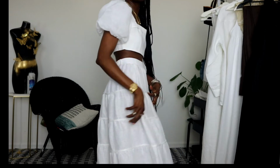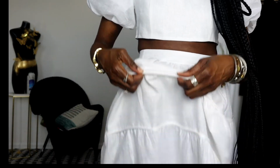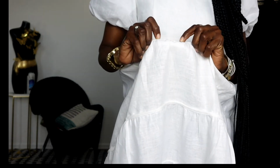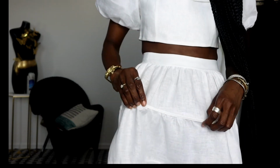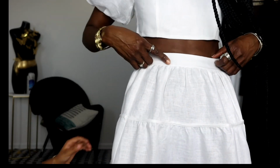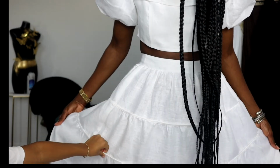And for the skirt, as you can see, it's in tiers. And with the tiers, they stitched a nice little ribbon over the top. So the quality is lovely. The waist is high, and it's nice. It's a nice wide circle skirt.